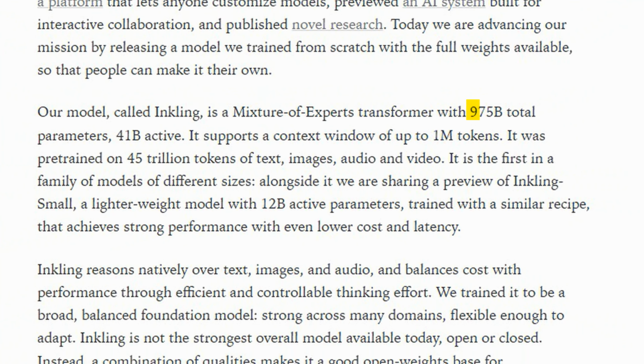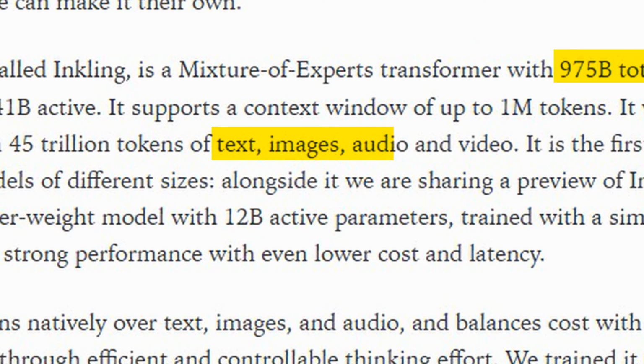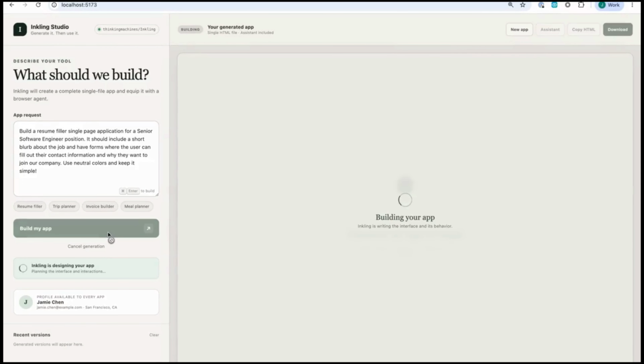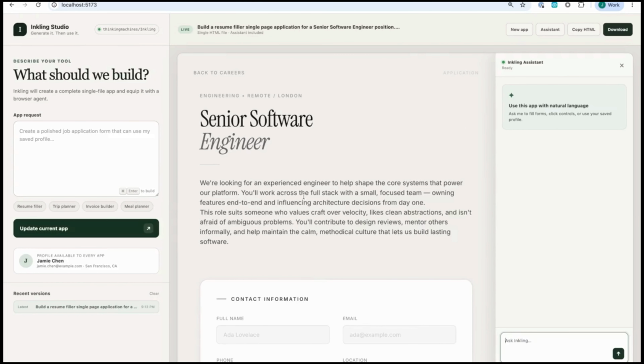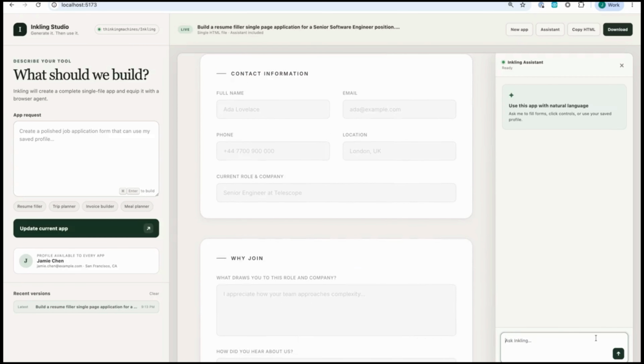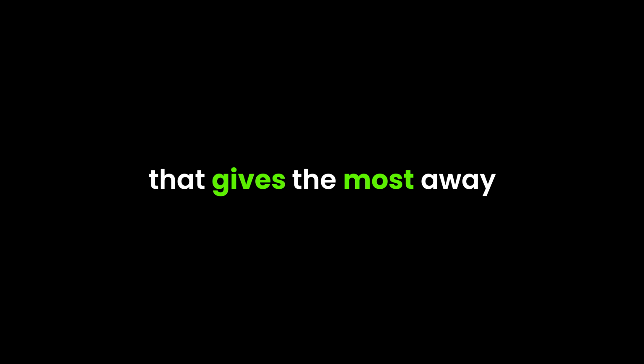The model has 975 billion parts. It can read text, see images, and hear audio. And you can dial how hard it thinks. They even admit it is not the best model out there. That is not the point. The point is, you can shape it into your own. Big labs sell you one model for everyone. This bet says the future is models you make your own. If that bet is right, the biggest AI company might be the one that gives the most away.